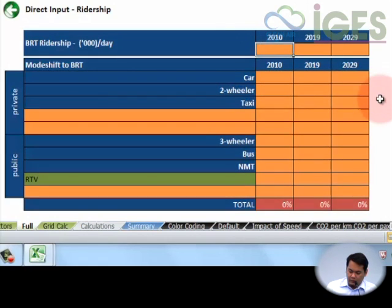And in here, you would be asked to directly input the ridership. So let's say that according to the local data currently available, 21,000 in 2010 per day are actually riding it. And this would go to 25 and 30. Again, these are draft data that we are working on, but just to give you the gist of how the calculations and the inputting is done using the BRT model.